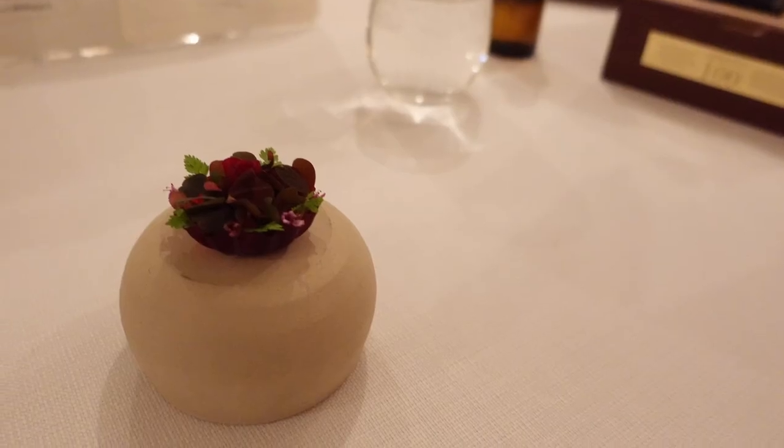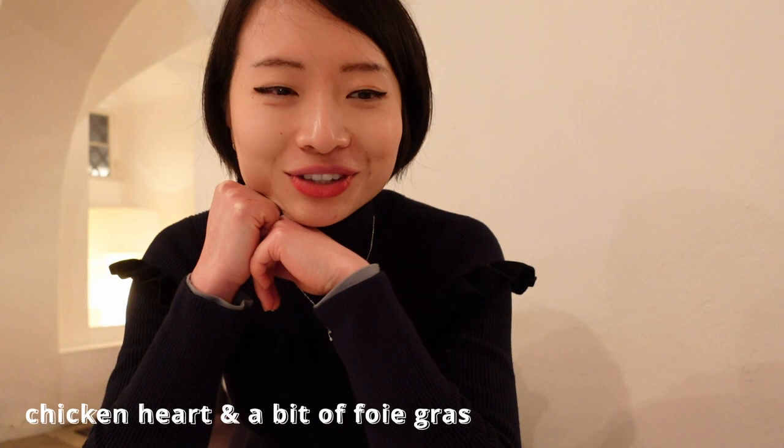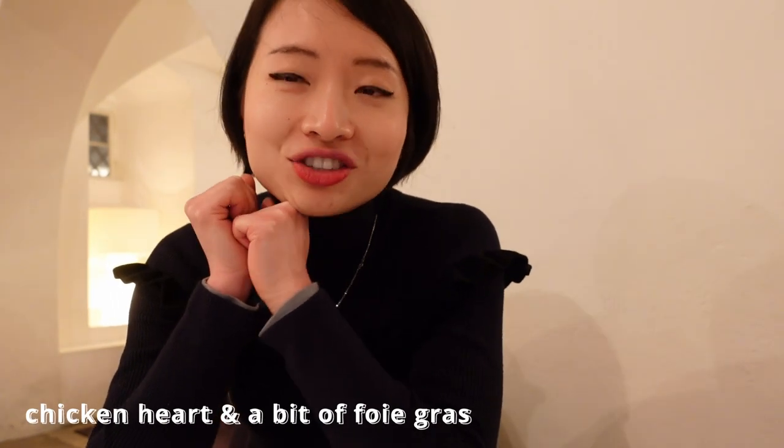It's so mild, of course, but it's super, super good. I don't know what's on the beetroot. What is on the beetroot? The shell is made with beetroot, then inside you have a parfait, probably chicken heart, a little bit of foie gras. Oh, I see, no wonder. And then they have some sorrel. Oh, that's so nice. I love it. So the beetroot is just on the outside, and they have some chicken liver and a little bit of parmesan outside. No wonder it tastes such a rich taste.